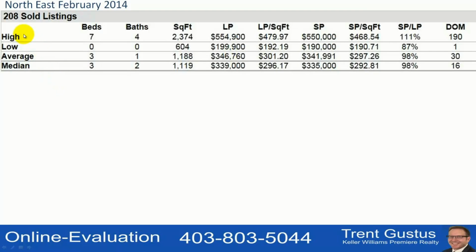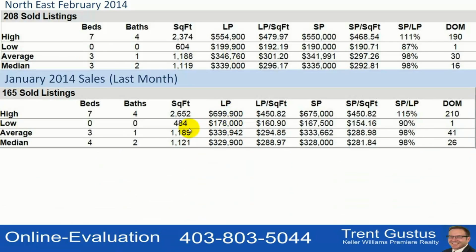So in February we had 208 sold listings and an average list price of $346,000, and our average sale price per square foot was actually $297.26 a square foot, and for the median, that's where most of the home sales were, was $292. Now the January sales, we had 165 from last month, so we actually got quite a few more sales in February, so things are heating up.